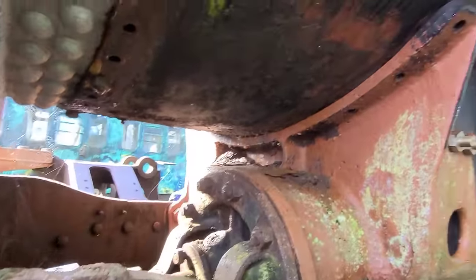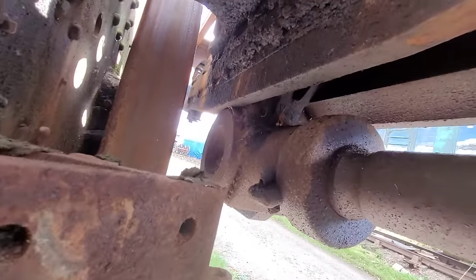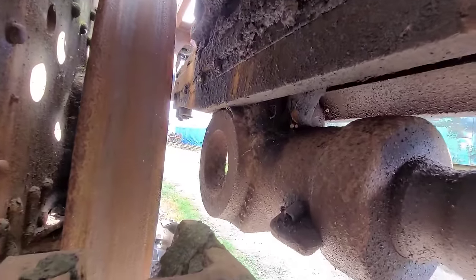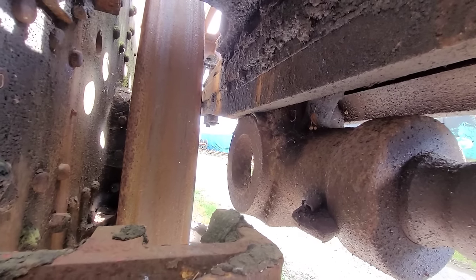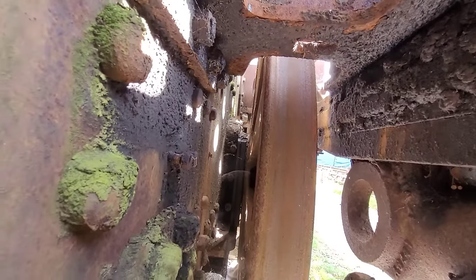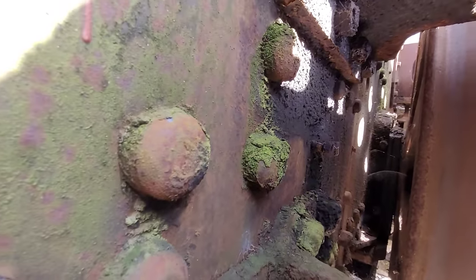If we take a quick look underneath the loco, we can see how close these driving wheels that are right in front of you there are to the outside of the frames. It's only a few inches. You can also see some moss that has accumulated on the frames.